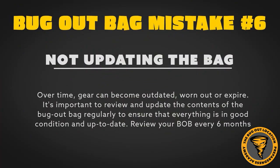And the sixth mistake that a lot of people make here is not updating their bag regularly. They put their bug out bag together and it just kind of sits there, and they don't think about it after that, because there's only 500,000 things you have to do when it comes to preparedness. So it just sits there and they check it off the list. I've got my bug out bag done. I'm good to go. But it needs to be updated regularly.